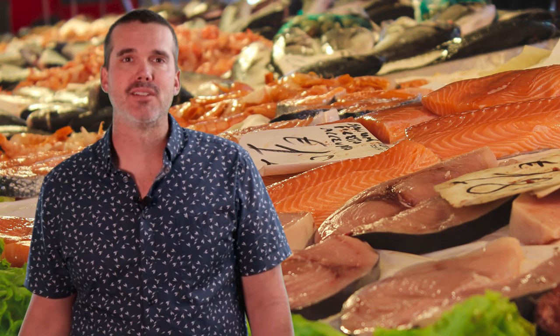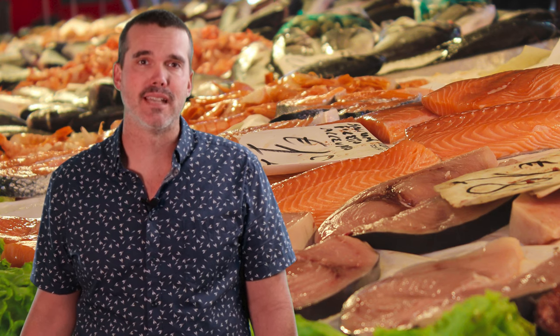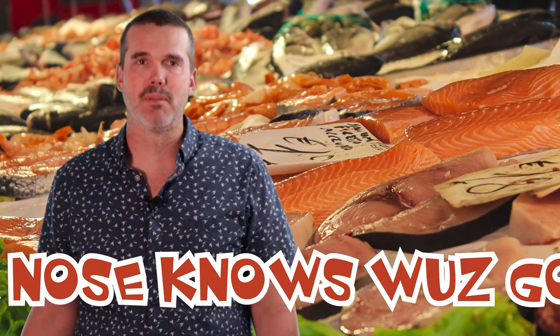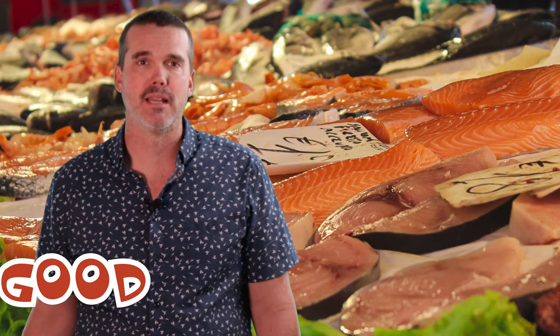Follow the same guidelines that you would follow when shopping for fresh salmon when looking at previously frozen salmon. Pay close attention to the sliminess and the smell of your previously frozen salmon. This will let you know if it's been handled properly between the time it was thawed out and put into the display case, and also give you an indicator of how long it's been in that display case. Stay within these guidelines and you'll be serving some badass fish.